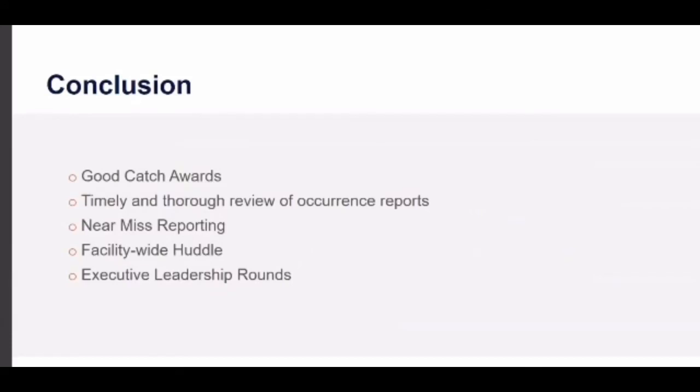During our facility-wide morning huddle, leadership shares great catches, near misses, serious safety events, and lessons learned. Executive leaders do leadership rounds on all units.